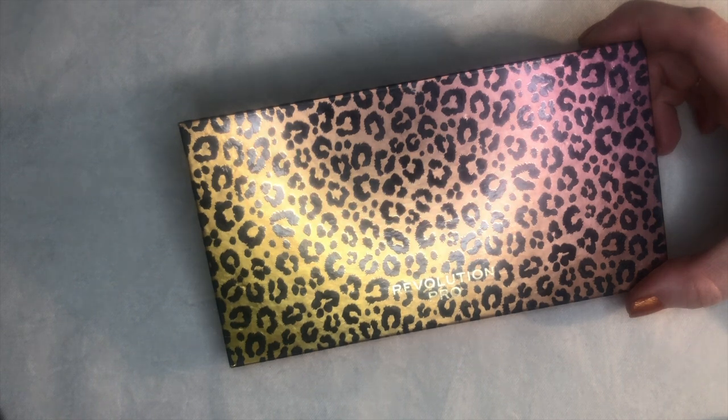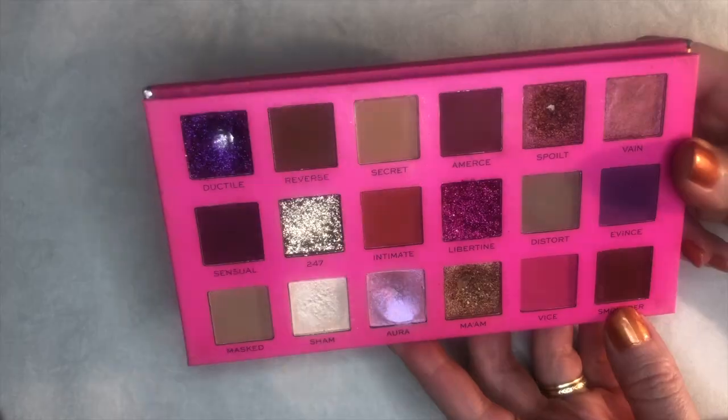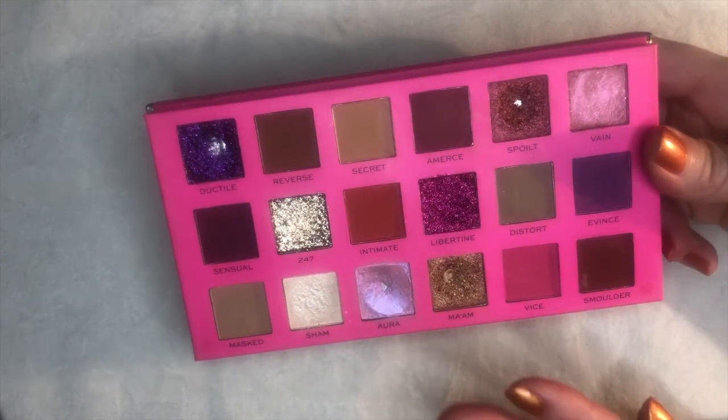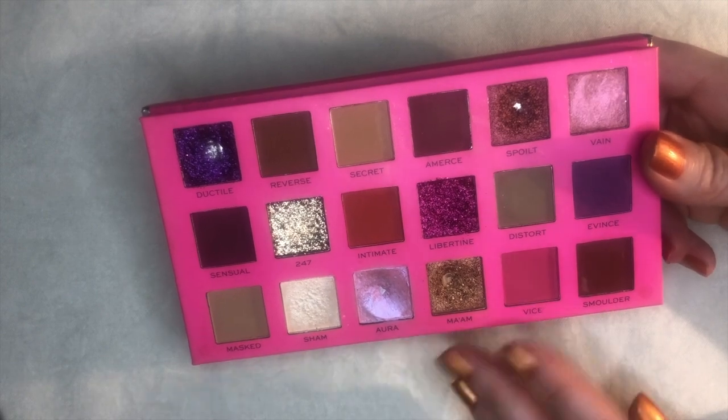The piles are getting smaller, so these are all of my palettes with 4 pans in them, and I've got 3 of them. Another Revolution Pro New Neutral palette, and this is the Passion palette. And this is the first one I bought from this whole series. I bought this during COVID. We were not allowed to look inside them. Bought it in store, but I just really wanted it.